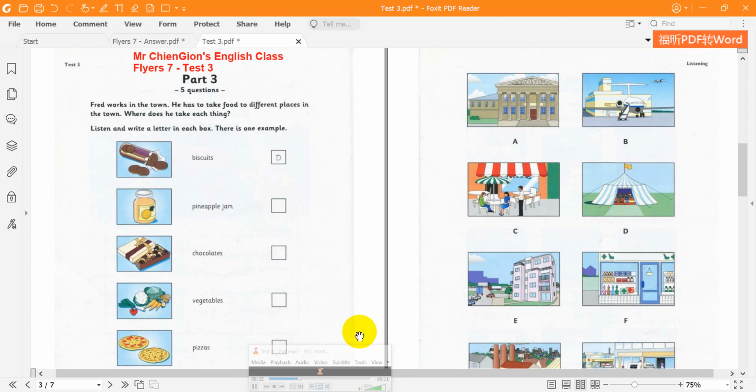Part 3. Listen and look. There is one example. Fred works in the town. He has to take food to different places in the town. Where does he take each thing?